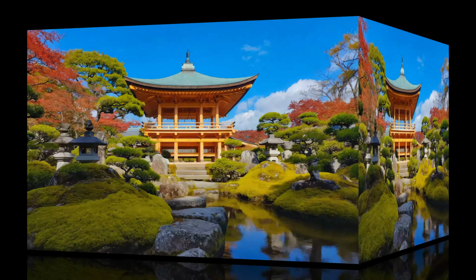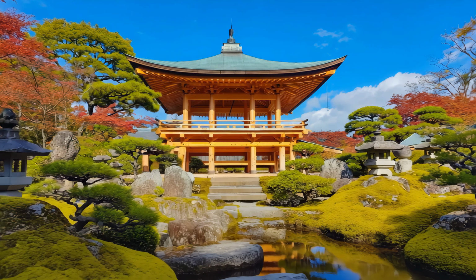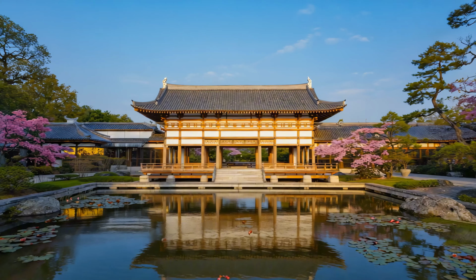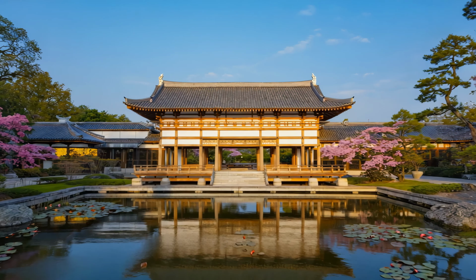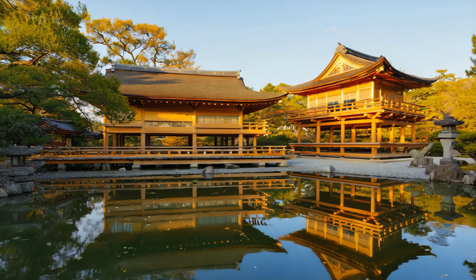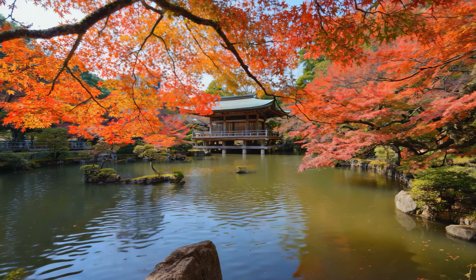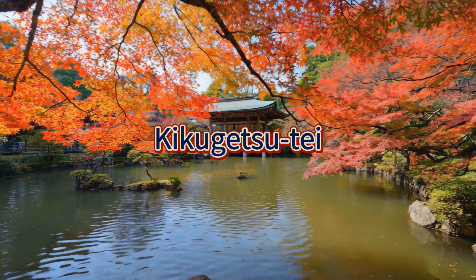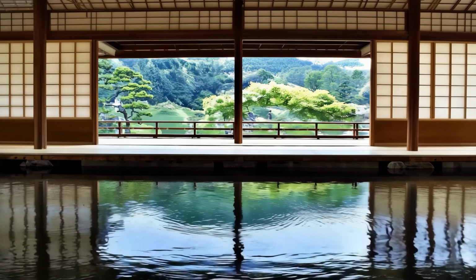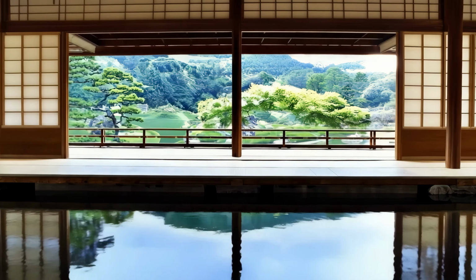Japanese garden pavilions take several distinctive forms, each serving specific purposes. Multi-purpose pavilions, 4A, azumaya. These structures typically feature open sides with a simple roof supported by posts, creating shelter while maintaining connection with surroundings. Azumaya provide places for rest, contemplation, poetry composition, or tea preparation. At Ritsurin Garden in Takamatsu, the Kikugetsu-tei Pavilion extends over the water, creating dramatic reflections while offering multiple viewing angles of the surrounding garden, exemplifying how these structures serve both aesthetic and practical functions.